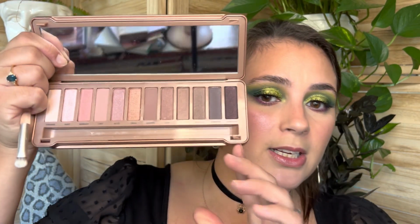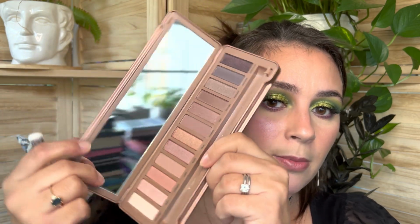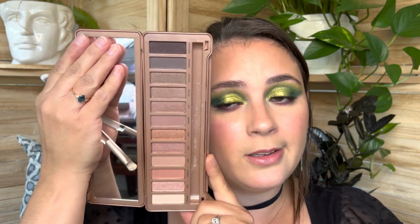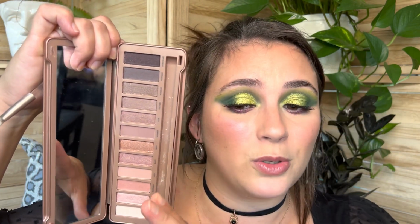Next is the Naked 3 by Urban Decay. And I really like the brushes that are in here. I'm going to keep this brush, but I am going to declutter this palette probably. I have these shades in other brands with better formulas, frankly. So I don't dislike Urban Decay's formula, but it's not my favorite. And this color story just doesn't speak to me. If you're a neutral lover, I'd be willing to bet neutral lovers love this palette, but it's just not for me.